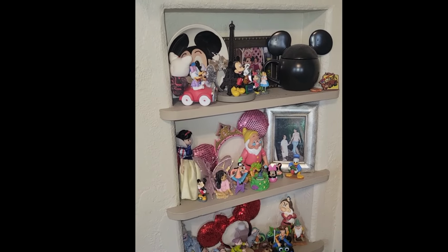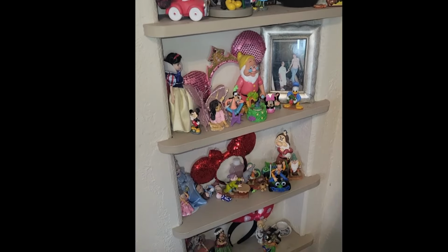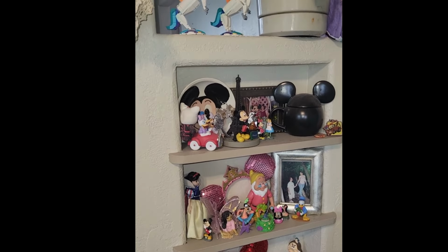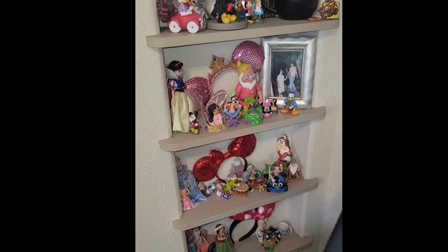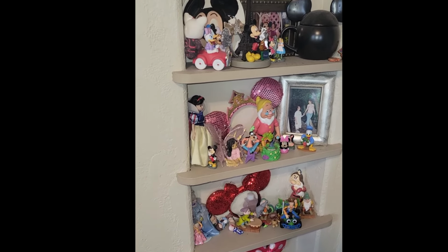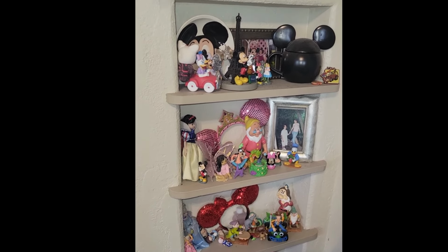Today's small but manageable, but also effective, decluttering and cleaning project is this little nook here with assorted Disney and Wizard of Oz and family memento goodies.